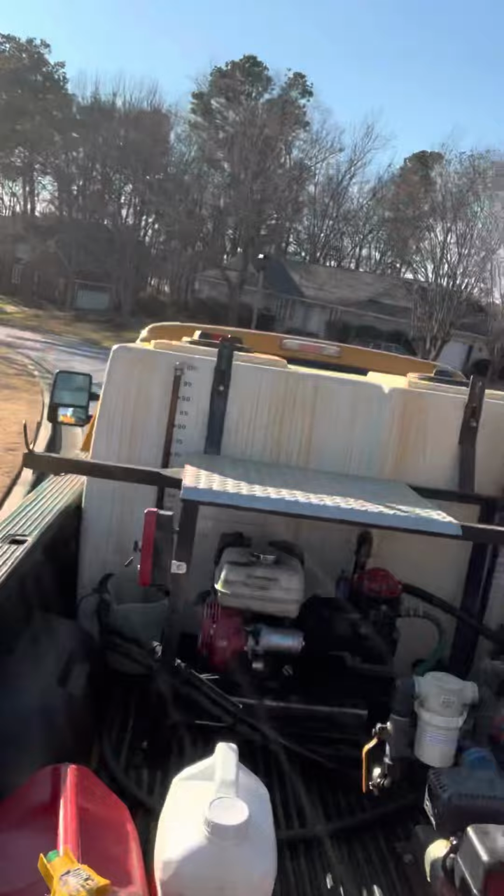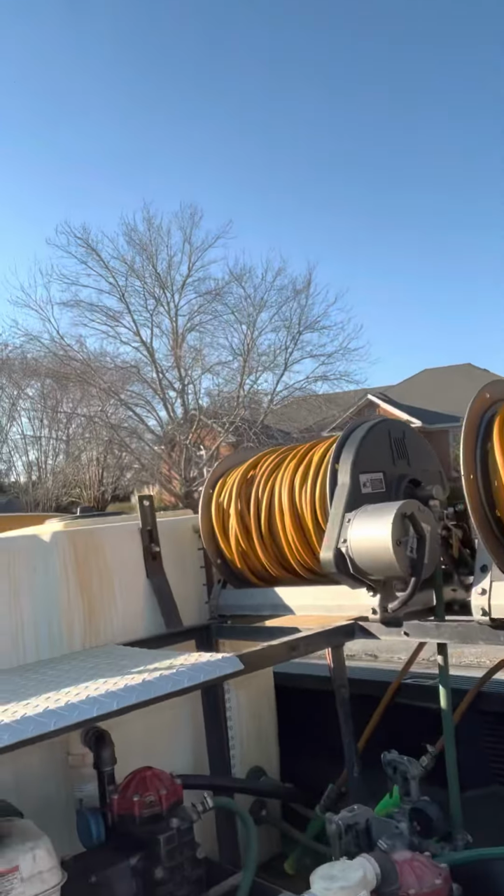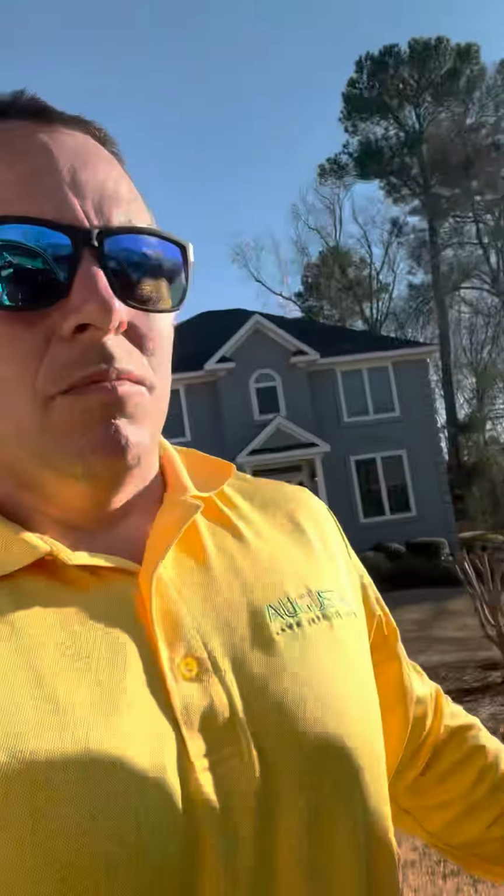Actually, I don't need to yet, but that's what it looks like inside the bed. Real compact, but got enough room to move around, put some fertilizer. Let me get situated. But yeah, so this is round 1.